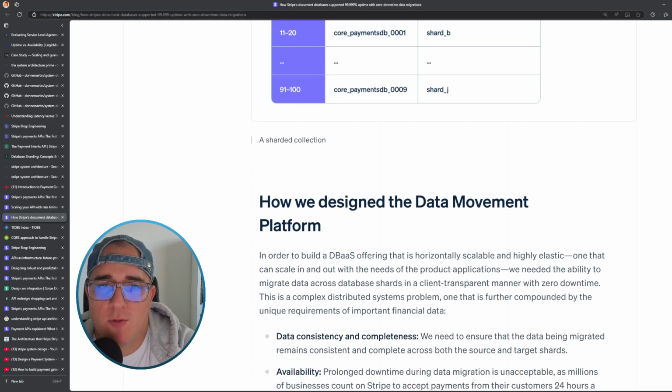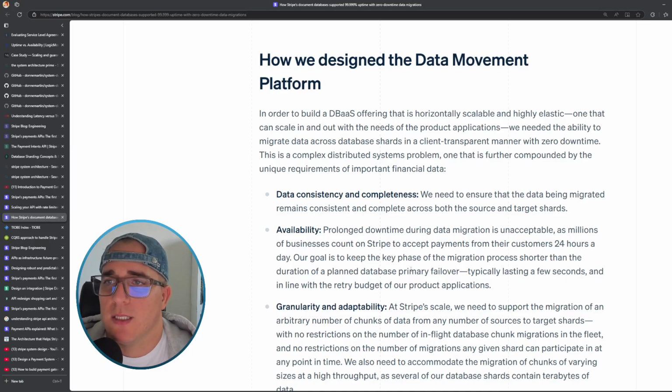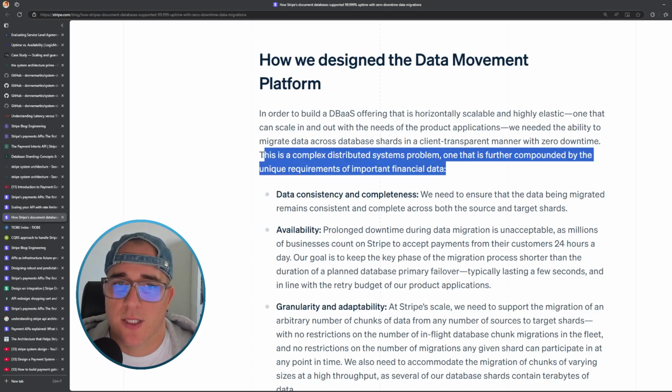How we designed the data movement platform: in order to build a database as a service offering that is horizontally scalable and highly elastic. Elasticity is very important for this type of SaaS application, one that can scale in and out with the needs of the product application. We need the ability to migrate data across database shards in a client-transparent manner with zero downtime. This is a complex distributed systems problem, one that is further compounded by the unique requirements of important financial data.